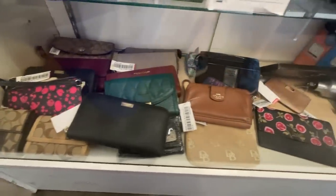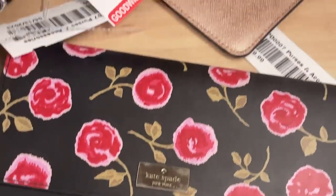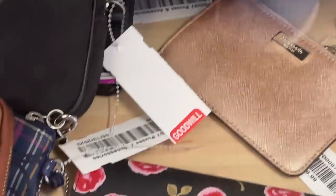Looking at these wrist wallets down here, Coach is one I would not be wanting to resell only because it's been viewed on eBay. Not sure about other platforms, but Kate Spade, that's a safe one. All right, I don't know what we're going to find in here, but we're going to find something.